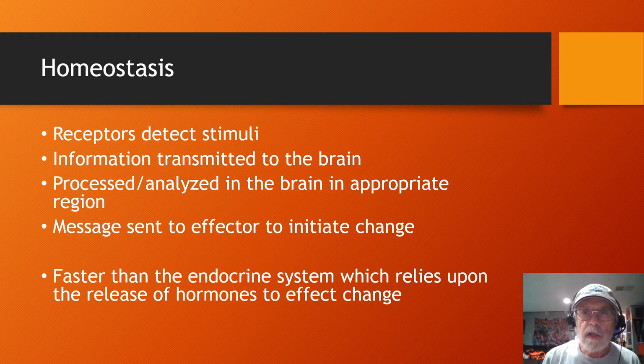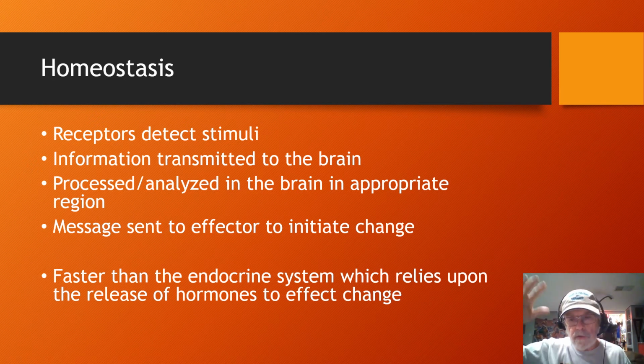So if, let's say, I eat, my blood glucose starts to go up. As my blood glucose goes up, my pancreas says, hey, I've got to get some of that glucose into the cell for energy, and the pancreas will start to secrete a hormone called insulin. The insulin circulates throughout the body, goes to various cells, binds to certain insulin receptors on the surface of cells, and allows the doors to open so the glucose can get inside the cell. And that's what happens in regards to the endocrine system.